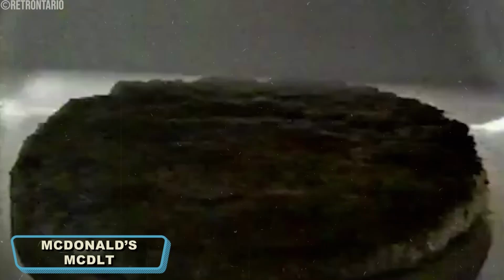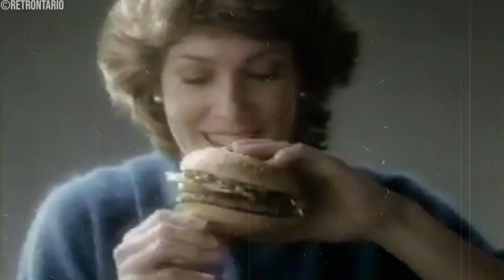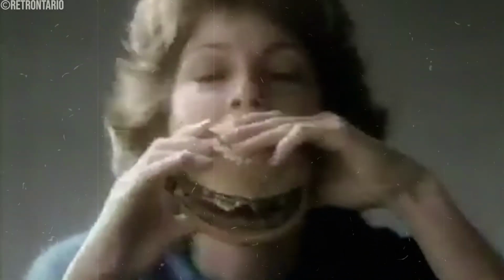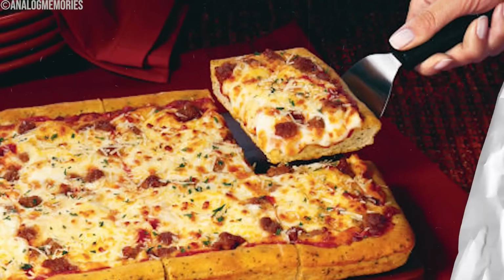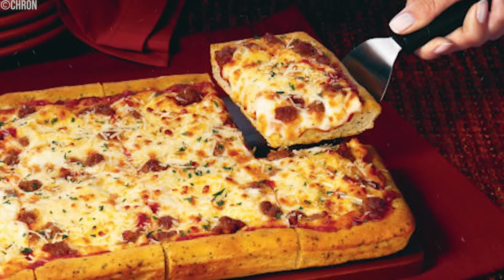The McDonald's McDLT stood out for its innovative two-part packaging, which kept hot and cold ingredients separate. Launched in 1984, it remained memorable until its removal in 1991, largely due to environmental concerns. The Sicilian lasagna pizza blended ground beef and marinara sauce atop a Sicilian crust, yet it was ultimately withdrawn from the menu due to mixed reviews and lackluster sales, leaving some nostalgic.